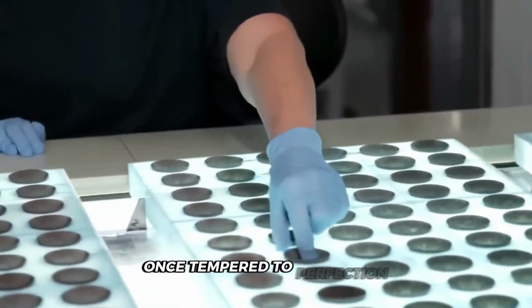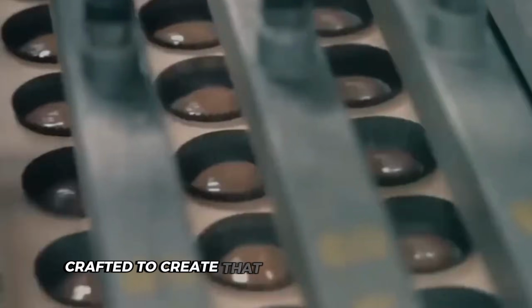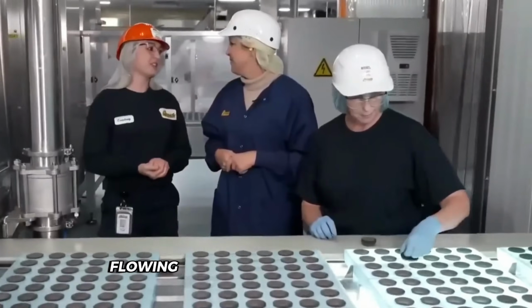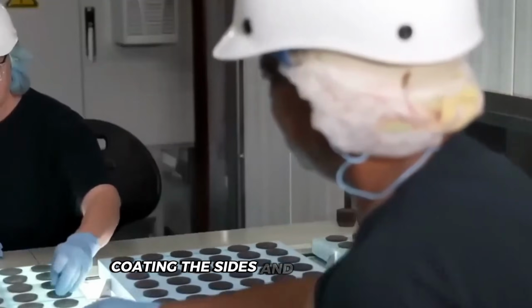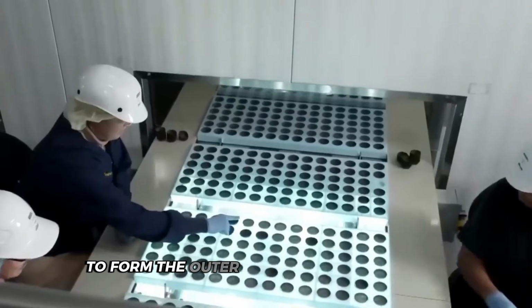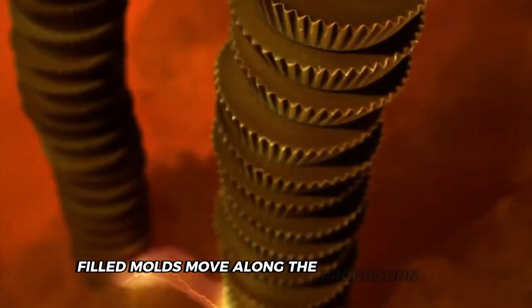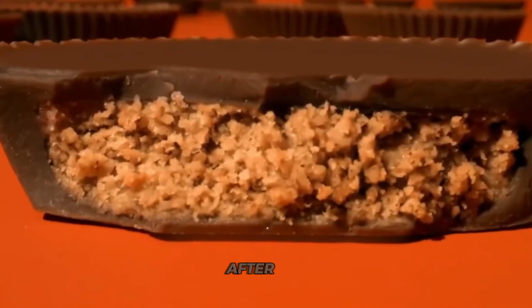Once tempered to perfection, it's time for the chocolate to take shape. It's poured into specially designed molds crafted to create that iconic Reese's cup shape we all know and love. Picture a river of perfectly tempered chocolate flowing into these cup-shaped molds. The chocolate settles in, coating the sides and bottom evenly to form the outer shell of our Reese's cup. As the chocolate-filled molds move along the production line, they're gently shaken to remove any air bubbles. We want our Reese's cups to be perfectly smooth after all.